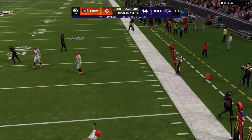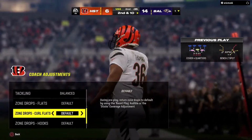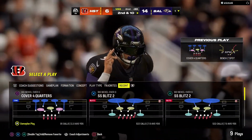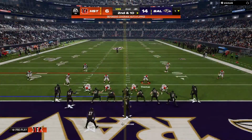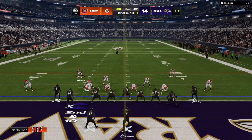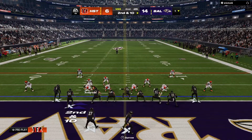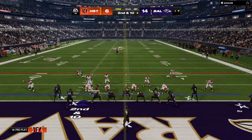And now a throw on 1st down there, but it's incomplete. It certainly didn't appear that that's where he wanted to go with the ball initially, so he tried to get something out of it by dumping it off to his running back unsuccessfully. Here we go. Here's 2nd and 10.